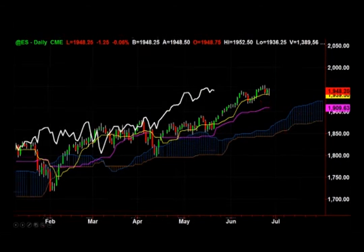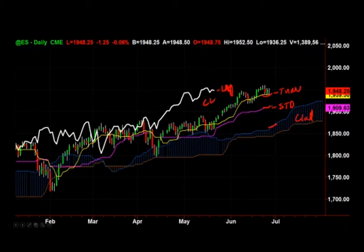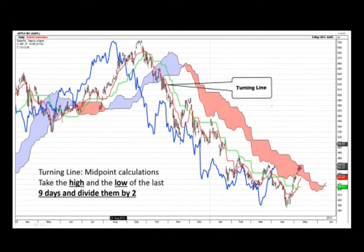Now, here's our last line. So we've got cloud, C-L-O-U-D. We've got turning line, T-U-R-N. And we've got the standard line, the STD. And then here we have the lagging line, or the confirmation line, on the back end of things. All right? So if we break the yellow, we're going to the purple. Break the purple, we're going to the blue. All right, so here's how all these things work, and this is how they're calculated.